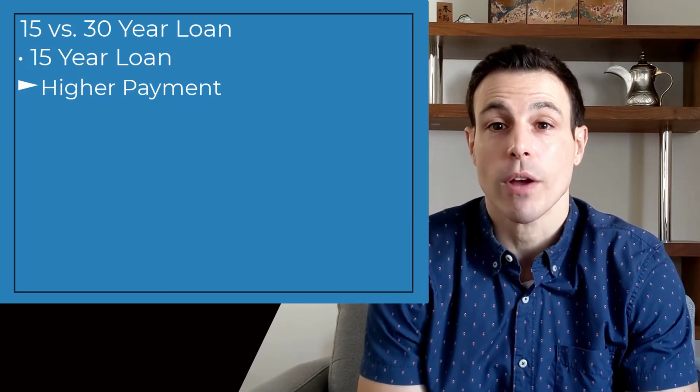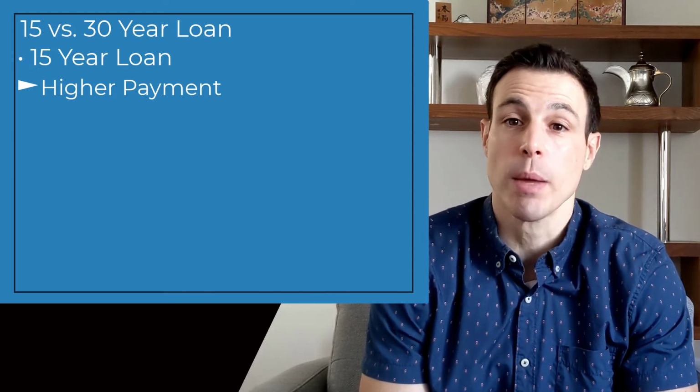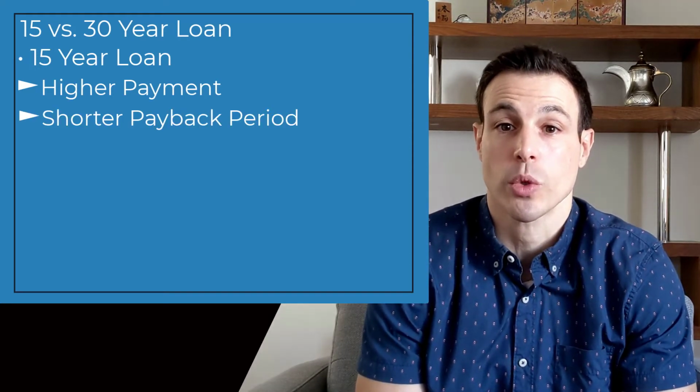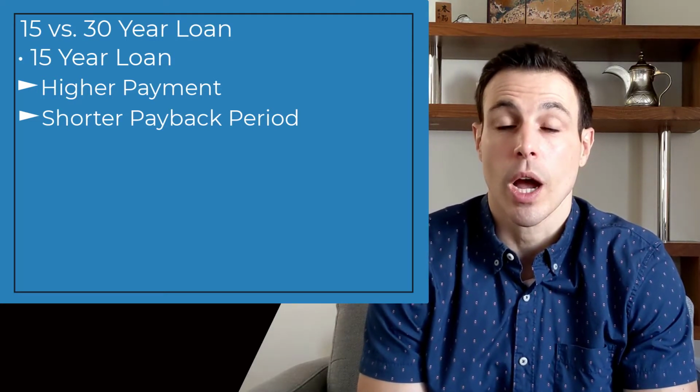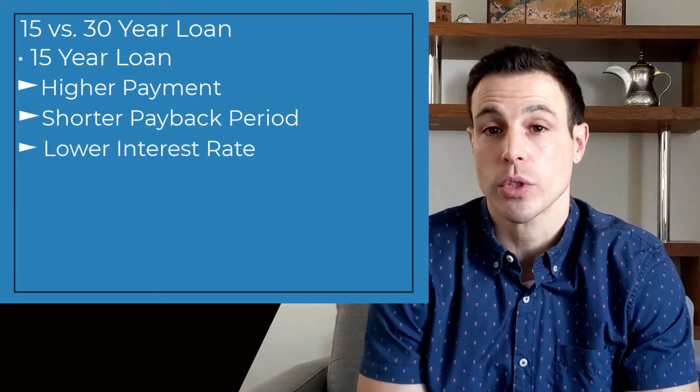So, as I mentioned, a 15-year note will always have a higher monthly payment, and that's because you're paying back the loan over a shorter period of time. However, because the loan term is shorter, a 15-year note will always have a lower interest rate.